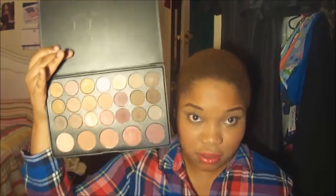My next palette is my 26 color neutral eyeshadow and blush palette, and to be honest with you, I was so mad when I ordered it because I was thinking it was a neutral palette. I'm like, oh okay, it's gonna be all neutral colors and stuff. When I got it, the colors were neutral, but it's not like what I thought it was gonna look like. Okay, so it's 21 shadows, I guess. Yeah, 21 shadows and 5 blushes.